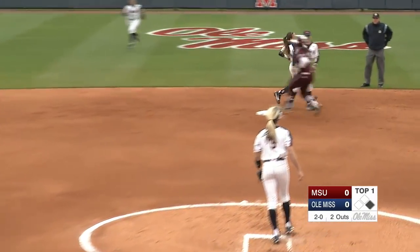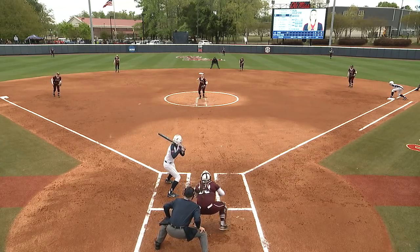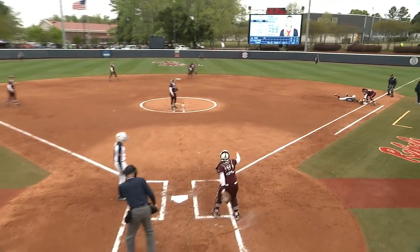Line shot up the middle. Paige McKinney moving from right to left, able to get under that ball. The throw down got there in quite a hurry. She'll snap throw down here.